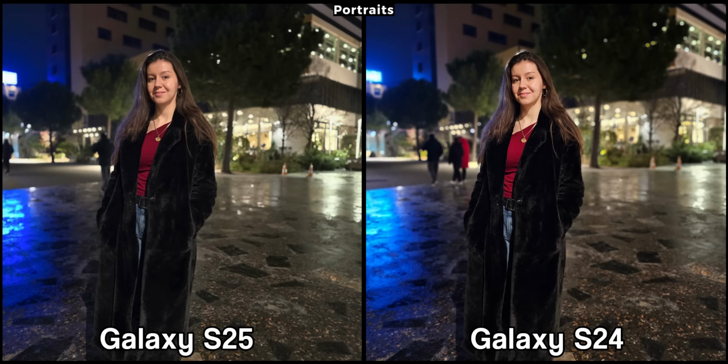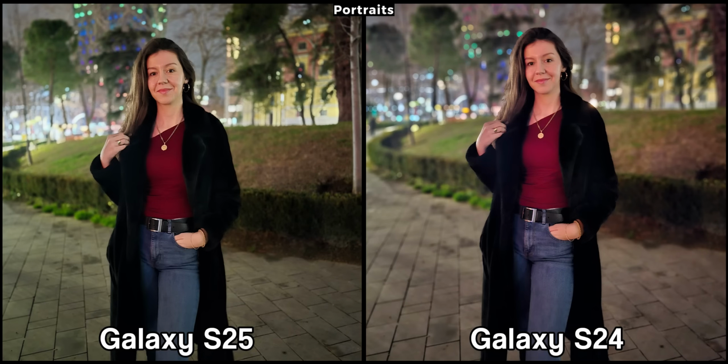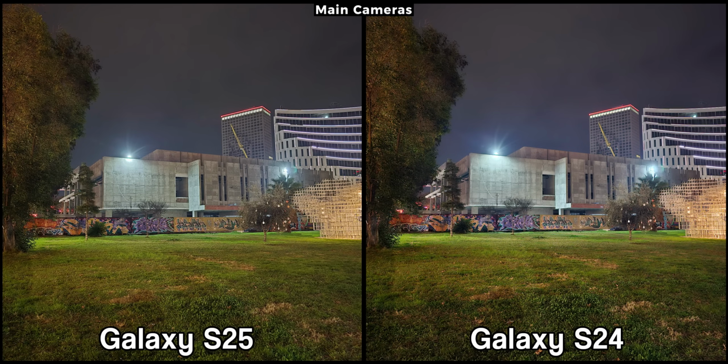When it comes to portraits in well-lit conditions, both phones deliver excellent results. In this sample, my face appears slightly more accurate on the S25, while the S24 handles the background lights better. Overall, though, both pictures are impressive. In the next sample, where light sources were limited, both devices showed a drop in quality. Even so, the S25 managed to produce a picture I'd consider perfectly usable, whereas the image from the S24 falls short. My face and hair lack detail in the S24's photo, and the color tone appears noticeably off.